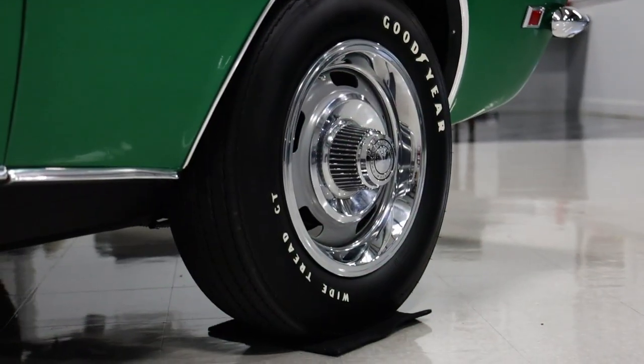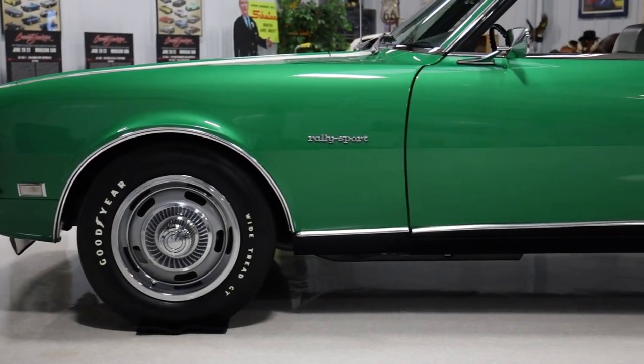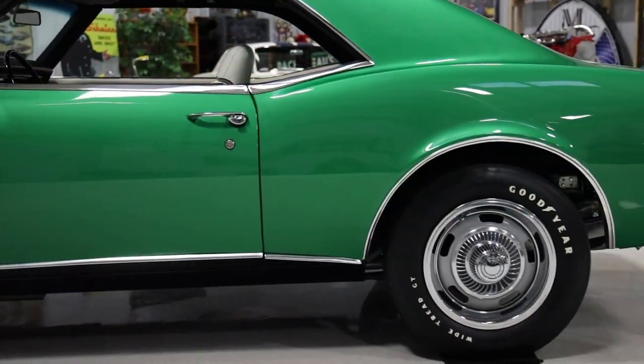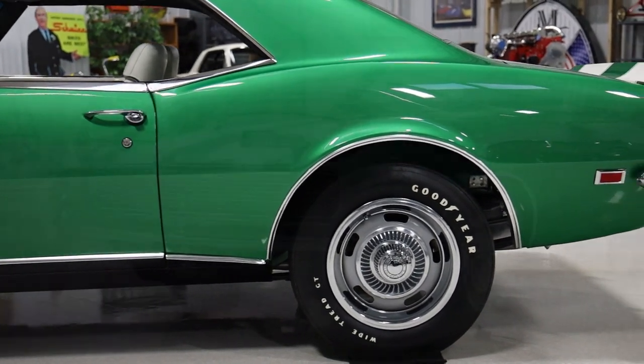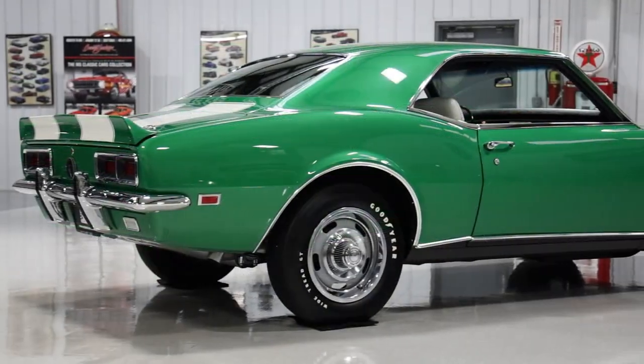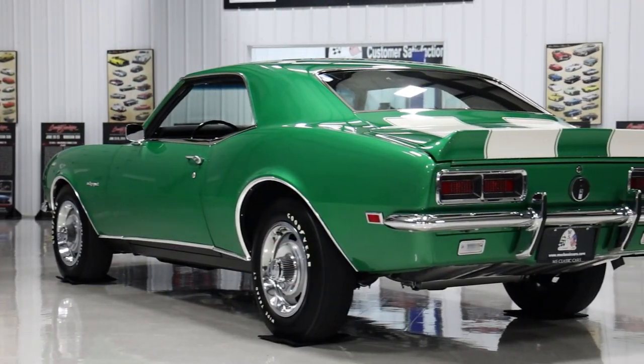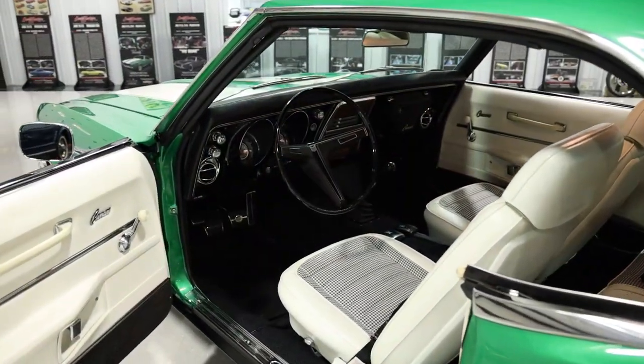Again, something you truly need to see in person. All of the glass was replaced new and stamped with the date codes from the original glass date stamps that Roger had on the car. It sits on its original DF coated 15x6 rally wheels. The rally wheels are wrapped with the correct Goodyear wide tread GT E70 15 bias ply tires.